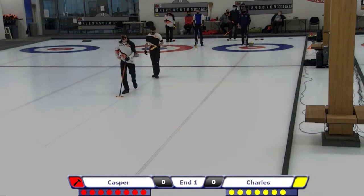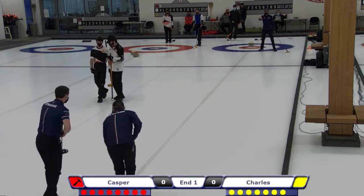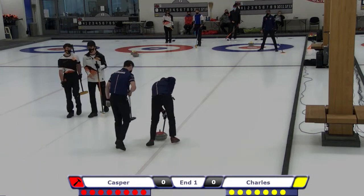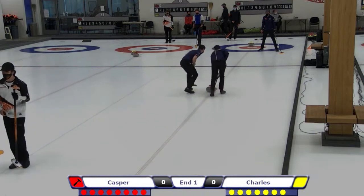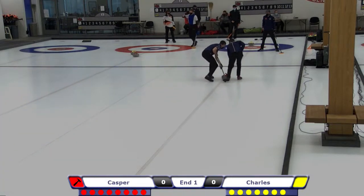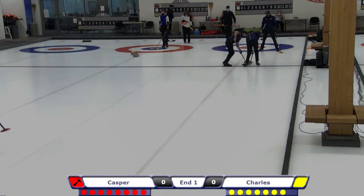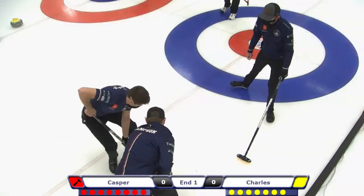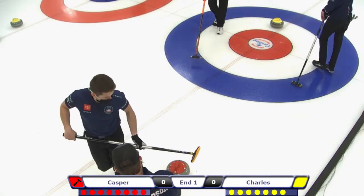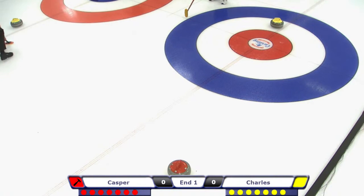Electing to throw the corner guard after Team Charles slipped behind the tee line on their first. The call was a center guard. Sometimes these corner guards in the first end can be real tricky shots, playing away from where the draw shots were thrown in the pregame practice. But Team Casper makes no mistake there. 3 to 4. Good shot. So not in.